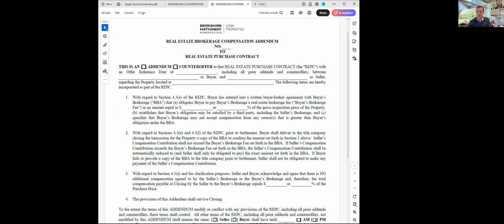So what does it say? In regards to 4.3, buyer has entered into a written buyer-broker agreement. Remind you, all you formatorians out there, this is a very similar concept that came out of the Park City Forms Committee. It's the same kind of concept, where you declare that you have a written buyer-broker agreement. It also is found in the real estate compensation agreement from UAR.